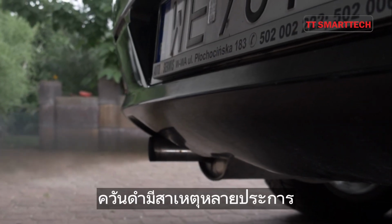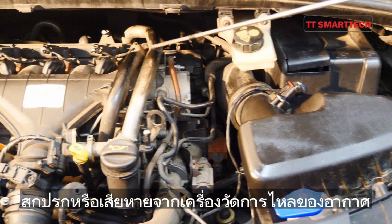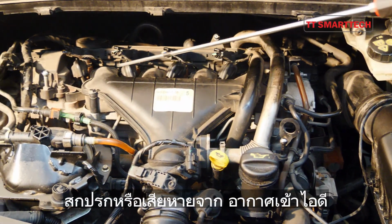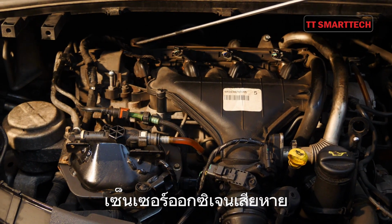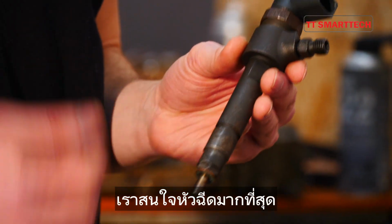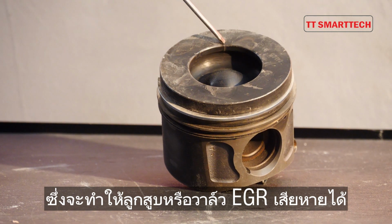There are several reasons for black smoking: dirty or damaged airflow meter, dirty or damaged EGR valve, dirty or damaged air intake, dirty or damaged injectors, damaged oxygen sensor. We are most interested in injectors. This in turn can damage the piston or the EGR valve.